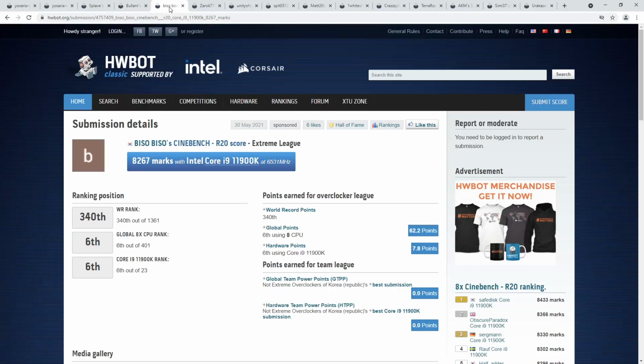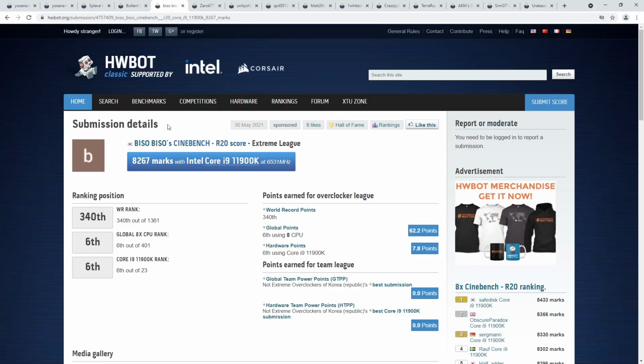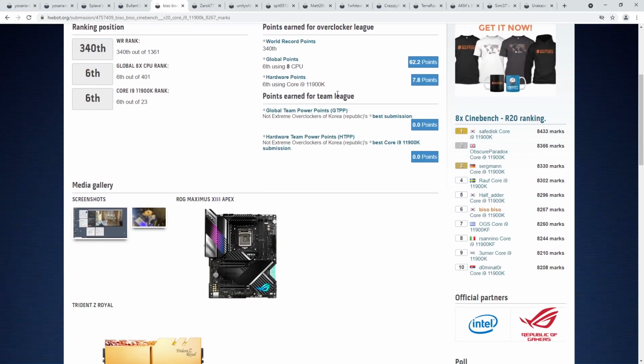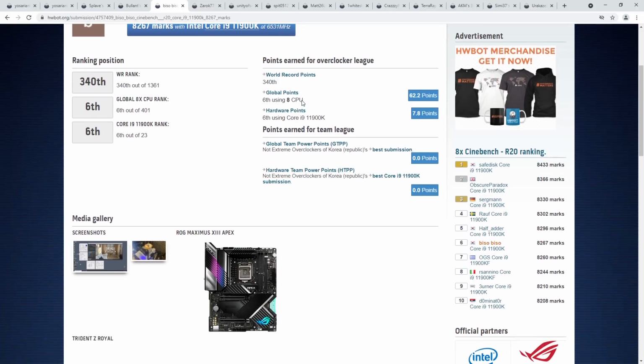So anyway, congratulations to Bullant on the 4th place. Let's move on to the next score, which is Bisso's Cinebench R20 with an 11900K. This guy basically made an entrance to Hardwarebot with just benching 3090s at insane clock speeds, and it seems like he's branching out. Now he's pushing 11900Ks as well, so that's good to see.